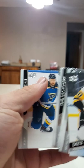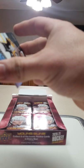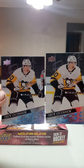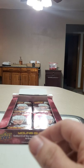I'm actually going to pull these out here and compare them for you guys. The French edition on the left, and the English edition on the right. It's really cool to have, really cool to see. Pack seven here.